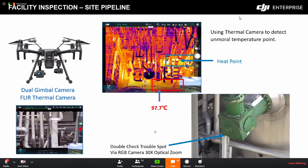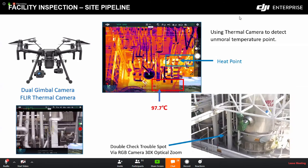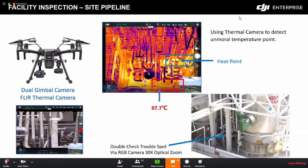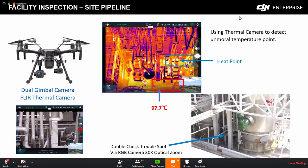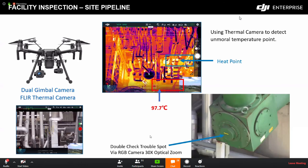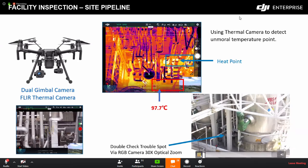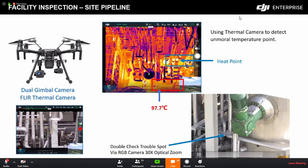This is another case. We can use the drone solution that is equipped with a thermal camera, and we can choose an area on the app. So it can automatically calculate the maximum, the minimum, the average temperature of this area. This is a very useful feature to detect the heat point to avoid the risk, avoid fire and explosion. Besides, we can also equip this Z13 zoom camera on this Matrice 200 drone. It supports the tap zoom feature. You just need to double click the screen, and it will enlarge the image and check the details.